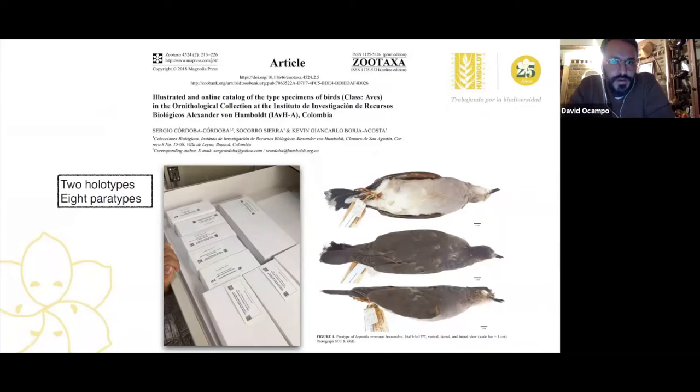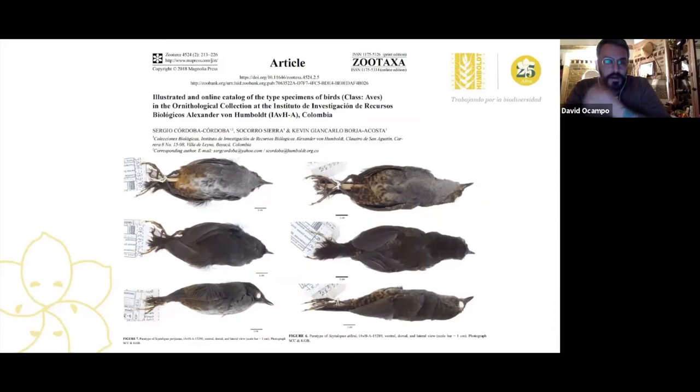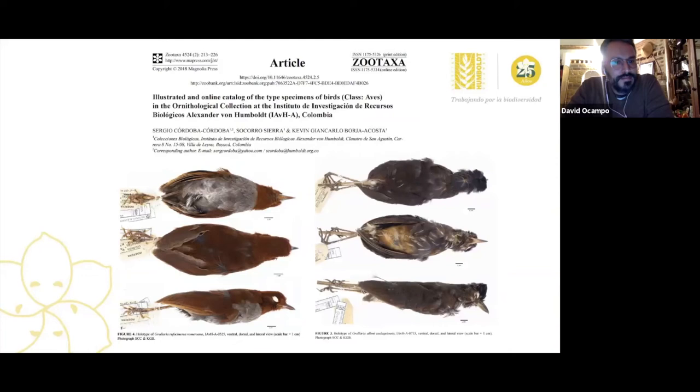These specimens belong mainly to neotropical cryptic families such as Rhinocryptidae, the tapaculos, and Grallariidae, the tororois.